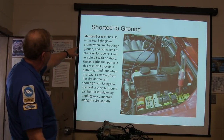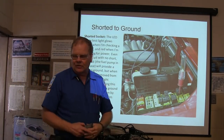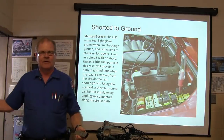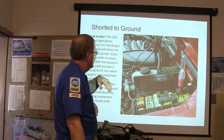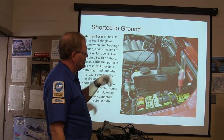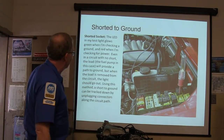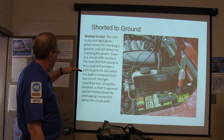We got this little LED, and it glows green. I had a little test light that I put together there. It glows green when it's checking ground, and it glows red when it's checking power. This is sort of like a logic probe, but it doesn't have two wires going to it like most logic probes. It's got one wire and a two-color LED. I made that happen.